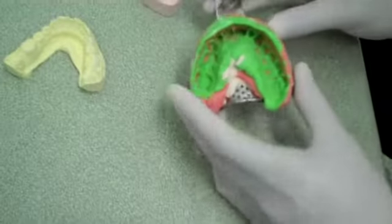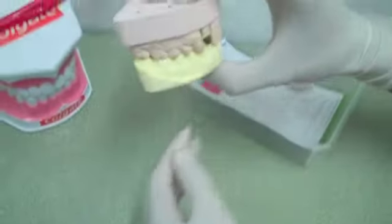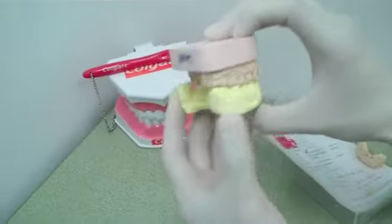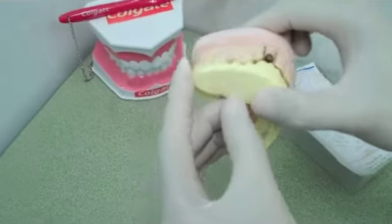This was our impression that we took, which produces the model. So that's the actual preparation that we've got underneath. The opposing impression is what we had. So when you're looking at it from the front, that's how it looks. Okay. But when we spin it round and look from the back, we've got very limited room between the two teeth.